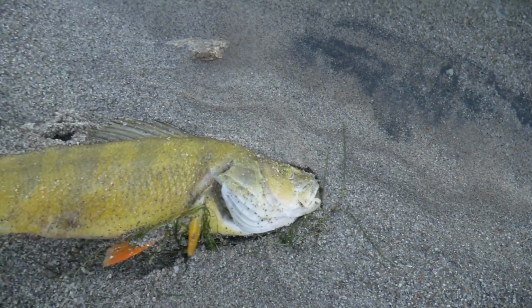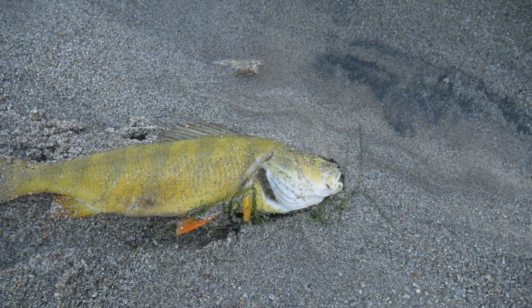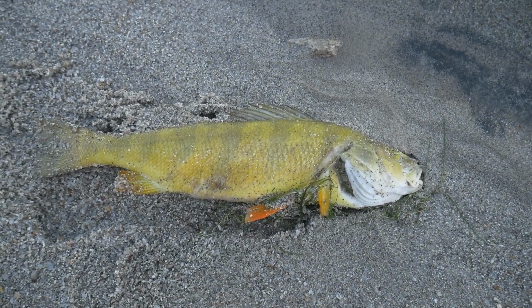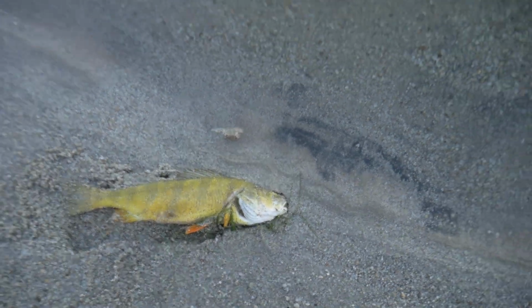Look at that, folks. Just walking along the beach here and found this guy. That's a nice sized perch. That's a jumbo perch right there that washed ashore. Must have died. That's a shame. He would have been good.